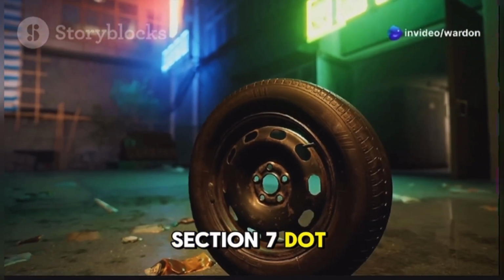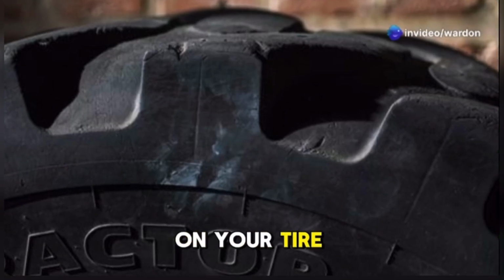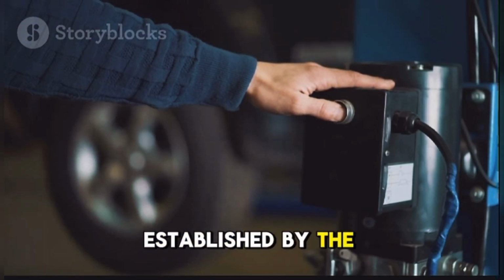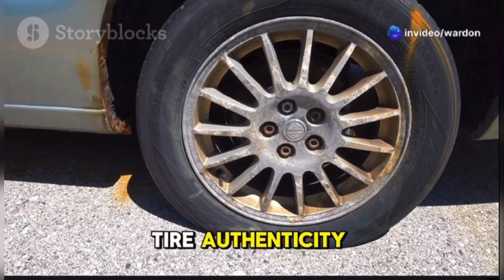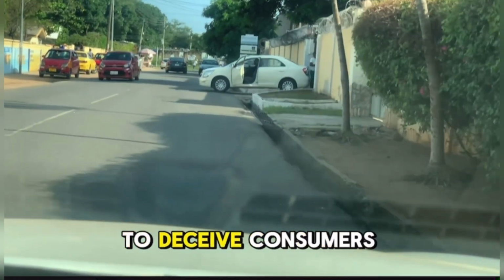Section 7. Your global guardian of tire safety. The DOT symbol on your tire sidewall stands for the Department of Transportation. It signifies that the tire meets the safety standards established by the United States Department of Transportation. However, DOT markings alone don't guarantee tire authenticity. Counterfeiters often replicate the DOT symbol to deceive consumers.